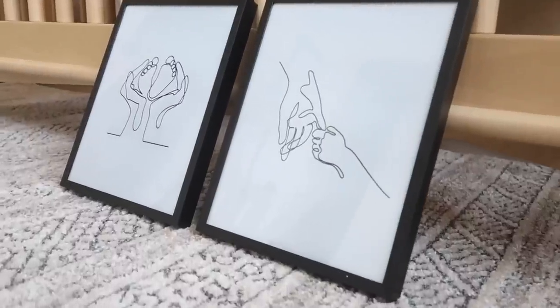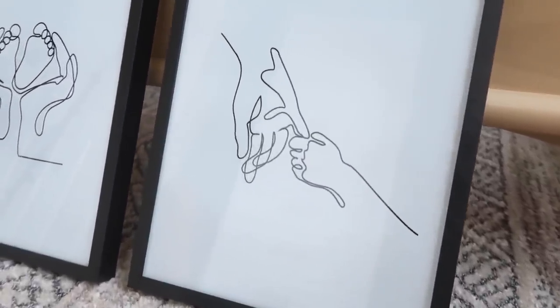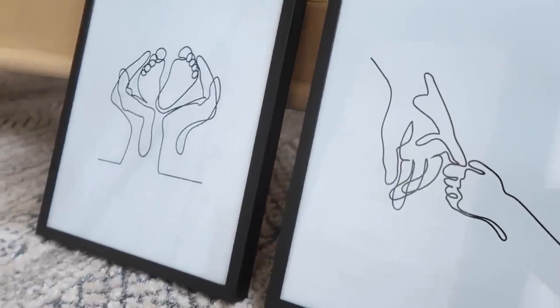I got these adorable prints from Etsy and I had them printed at my local CVS. I love that they are minimal and they're so perfect for a nursery.